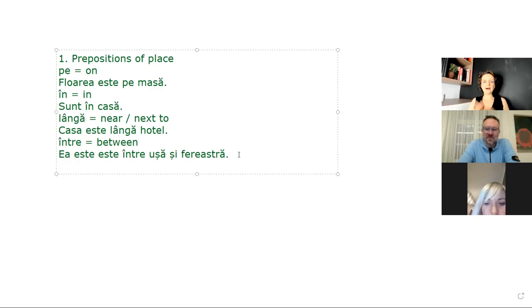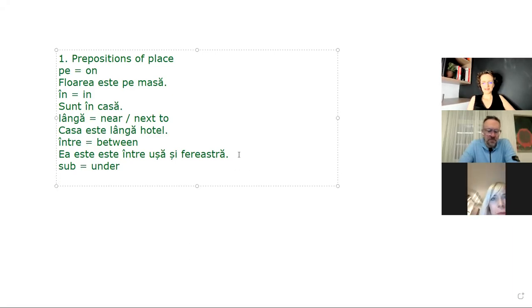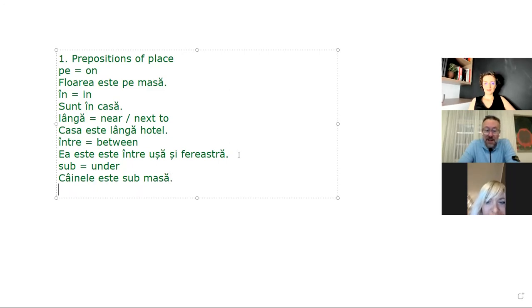So how do you say under? Sub. So how do you say the dog is under the table? Câinele este sub masă. So that le in the end is a definite article. We're going to do this in the next session.